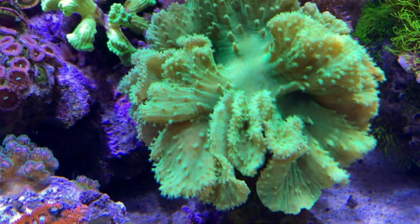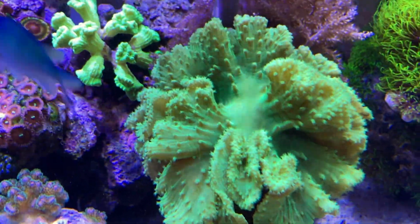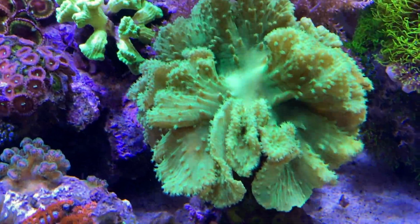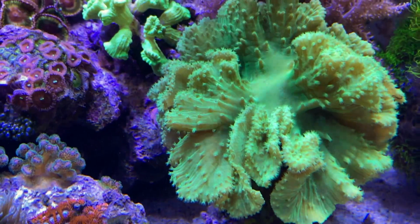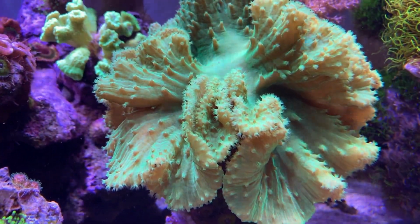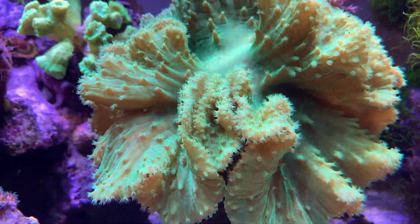Today's a great day to show you my cabbage leather. My yellow cabbage leather is looking really good. Here's the leather coral I was mentioning. It just looks really good right now. Good color. It's nice and open. I think this is maximum growth, guys. It's been this way for probably a year or more now. I don't think it's going to grow any larger.